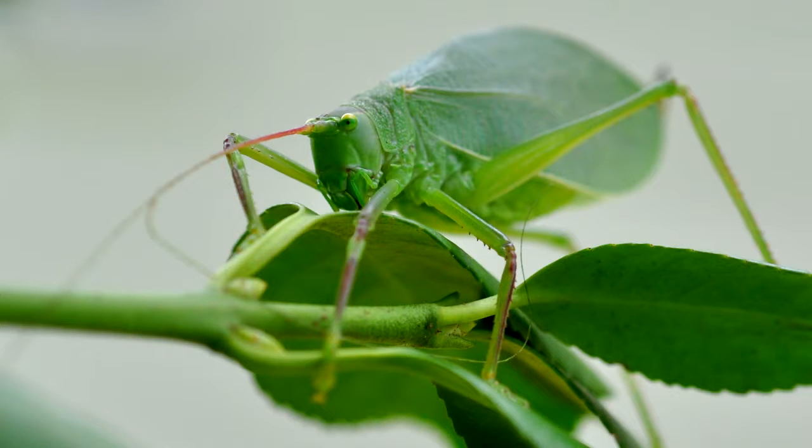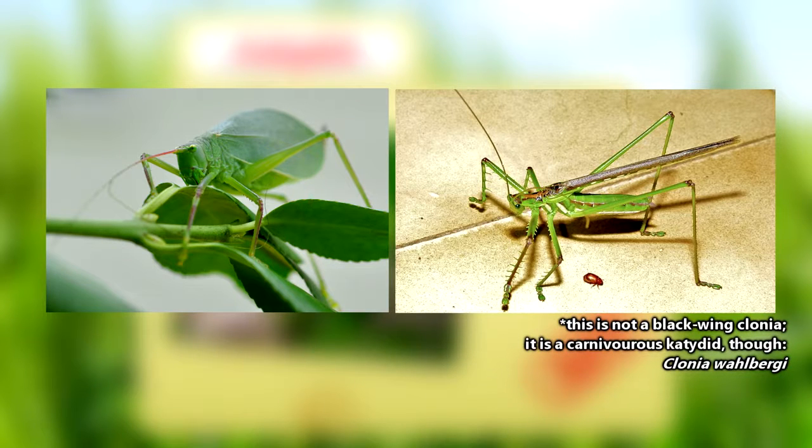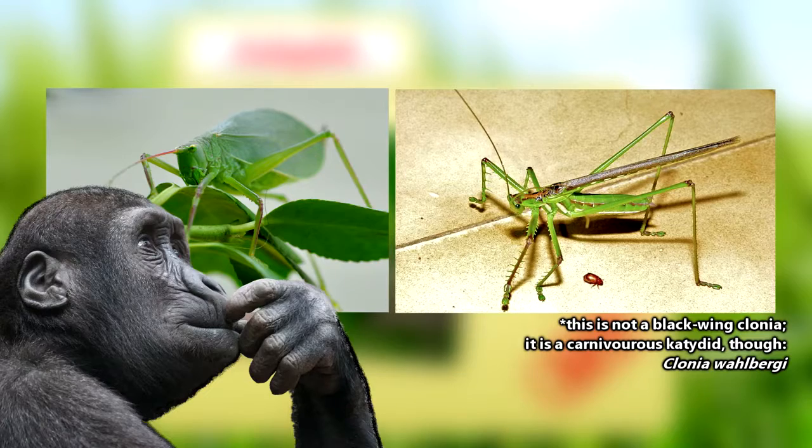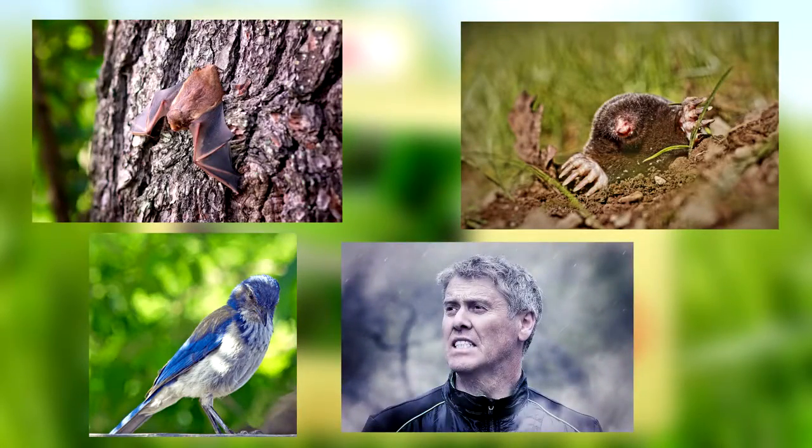Most katydids are vegetarian and eat the leaves they live among. However, some, like the black-winged clonia, are carnivorous and will eat other insects. Not sure if that makes them insectivores? On the flip side, katydids land on the meal plan of many other creatures, including bats, birds, small mammals, and even humans. Well, sort of.